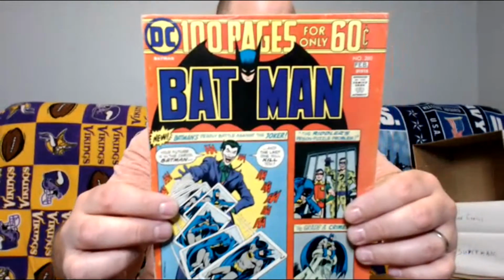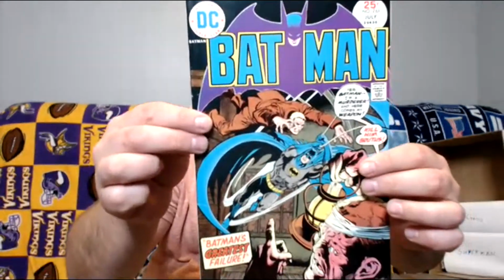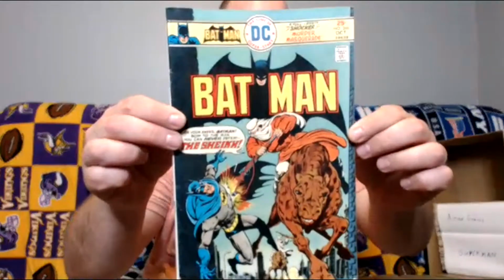Some of the Avengers. Actually, I didn't have any Avengers. What was it? Like Fantastic Four and Amazing Spider-Man. A lot of the DC 100 pagers. Got a nice appearance by the Joker. Batman. All right. Got some back to the thin ones, the more traditional Silver Age ones.